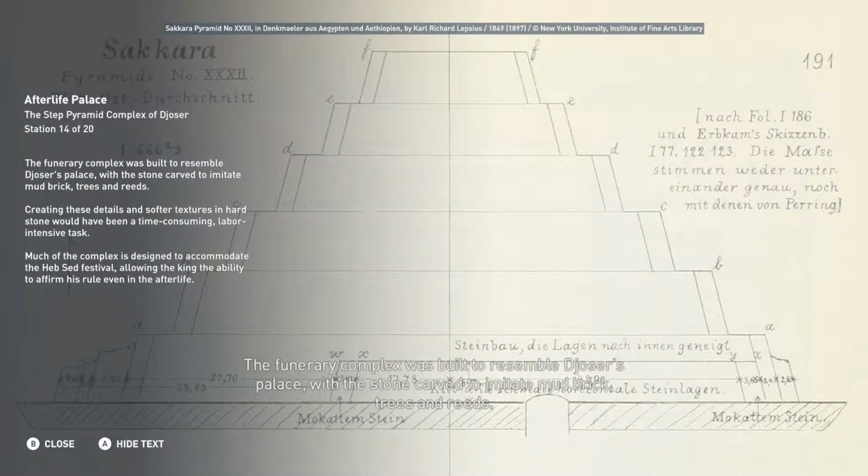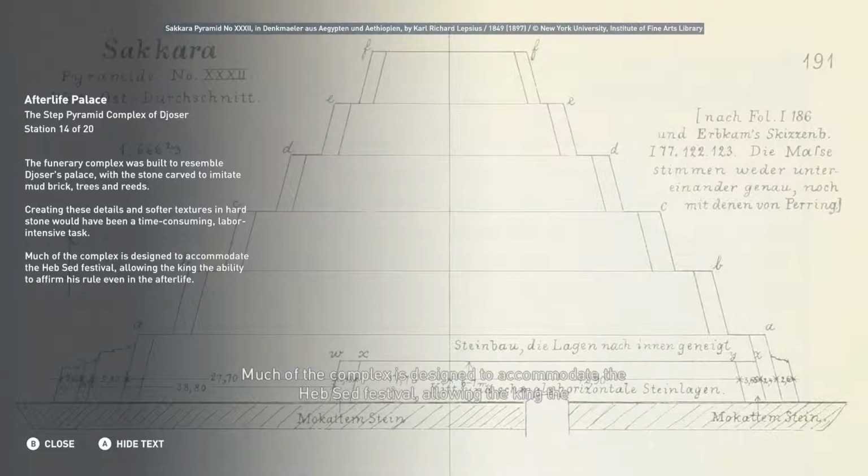The Funerary Complex was built to resemble Djoser's palace, with the stone carved to imitate mud brick, trees, and reeds. Creating these details and softer textures in hard stone would have been a time-consuming, labor-intensive task. Much of the complex is designed to accommodate the Hebsed festival, allowing the king the ability to affirm his rule even in the afterlife.